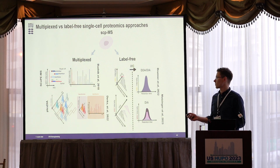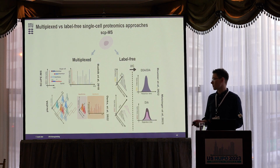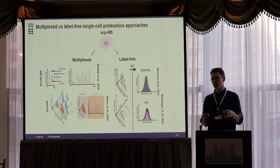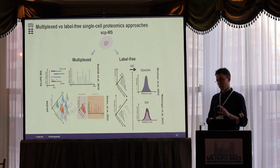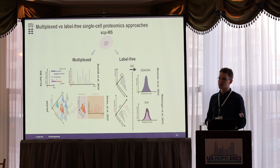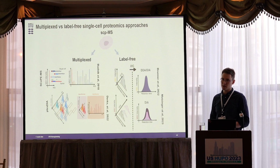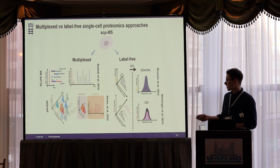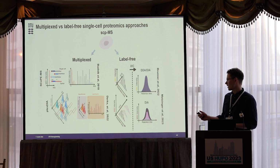They can be multiplexed or they can be label-free. So the multiplexed approach was first developed by Budnik et al., in Nikolai Slavov's lab. It was a multiplexed approach where each single cell was labeled with a unique TMT reagent and then combined, also with a booster channel containing a few hundred cells. That was pretty much the genesis, with a few extra papers, of the single-cell field, so it's 5 years old. More recently, the same lab also developed a plexDIA approach where you can use multiplexing with DIA by using the mTRAQ reagent. But my talk is primarily going to focus on the label-free side of things, where you can use either DIA or DDA acquisition.